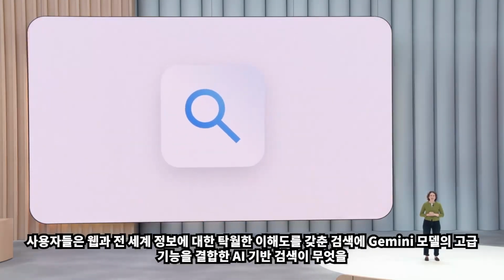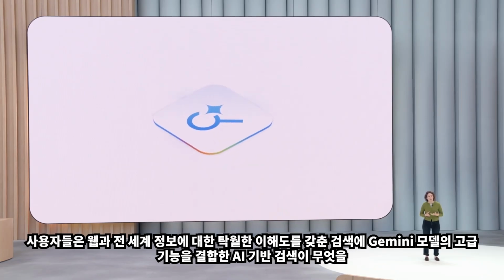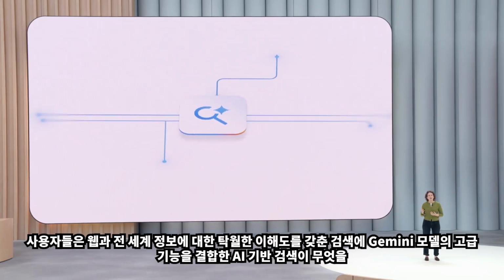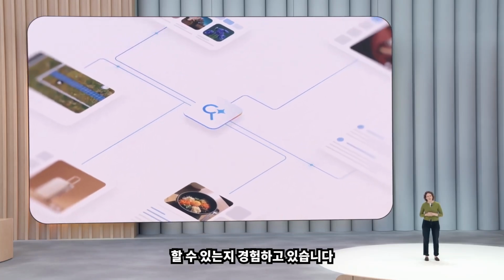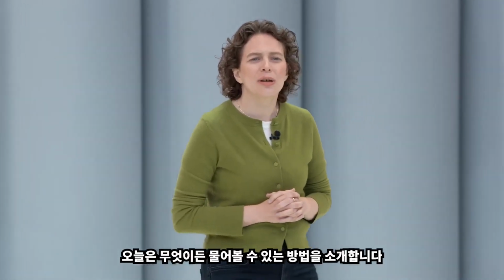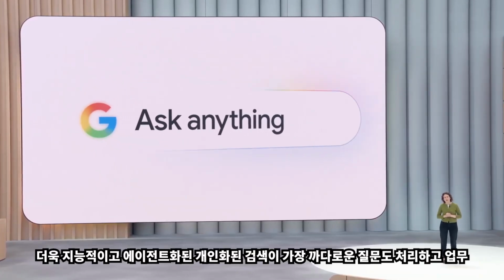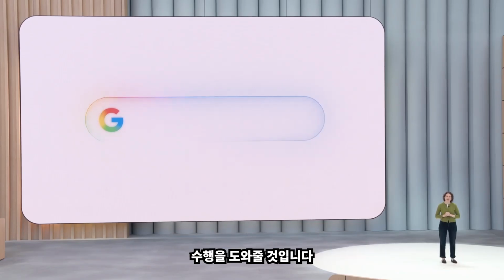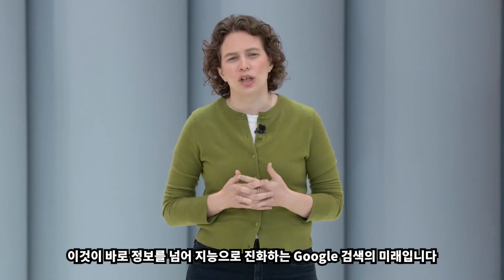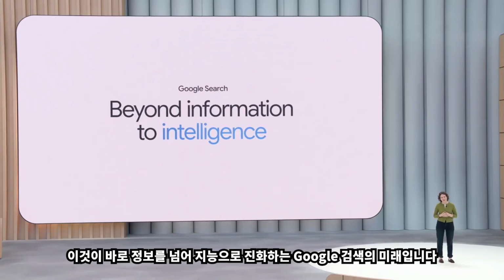They're experiencing what AI-powered search can do as we bring together our Gemini model's advanced capabilities with search's unparalleled understanding of the web and the world's information. Today, you'll see how you can ask anything, and a more intelligent, agentic, and personalized search will take on your toughest questions and help you get stuff done. This is the future of Google Search, a search that goes beyond information to intelligence.